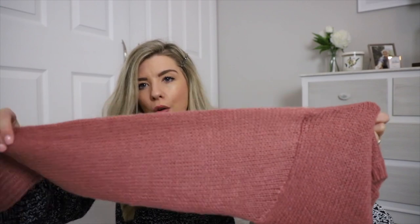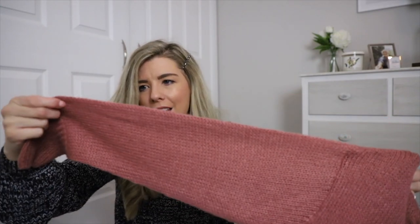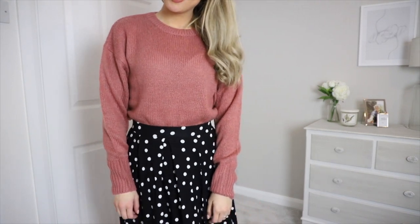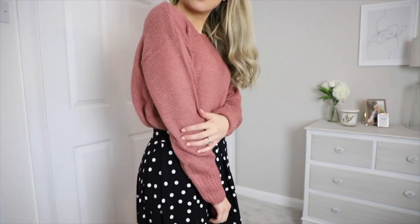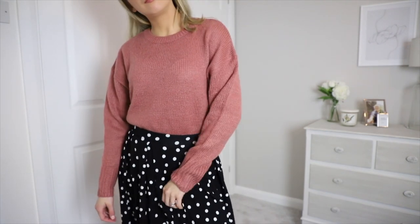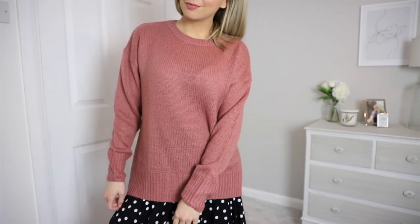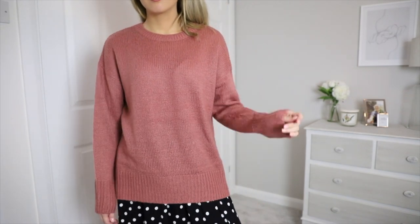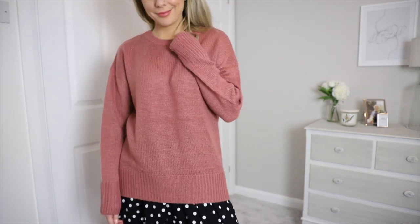It's quite a soft jumper, a very fine knit. It feels really nice quality. I'm not sure how much it was, but obviously being from New Look, it wasn't very expensive. This is more on the longer side of the jumpers that I've got. But again, this is going to just look really nice over so many things, layered under coats and with scarves, and I just love this colour. It's one of my favourites, so that was a bit of a no-brainer. Very easy piece to wear.